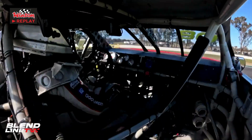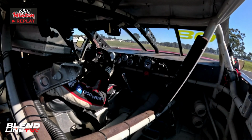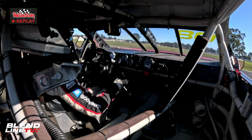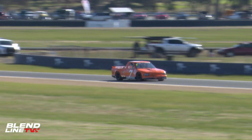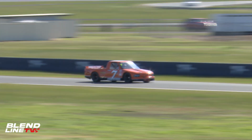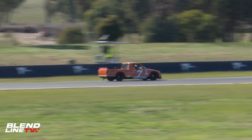Too much power, Callum, I think, on the exit. Yeah, it looked fairly innocent looking over his shoulder, so it wasn't a huge amount of wheel spin, but it was just enough. So obviously the rear just hasn't come in too far. Trying to refire a hot race car at the best of times is extremely hard. It's the second time he's had to contend with that, but luckily he's back out there and circulating.